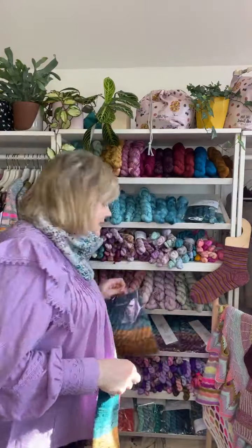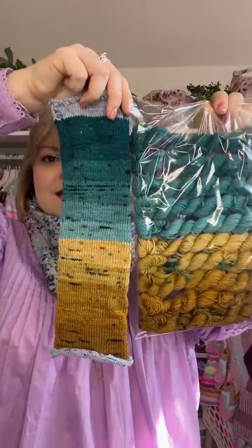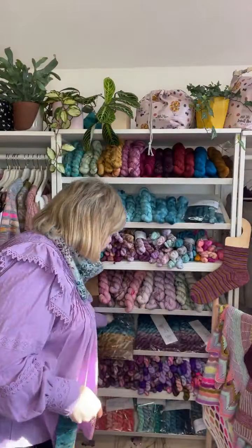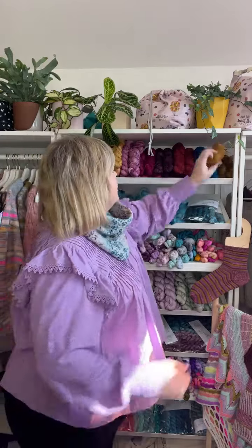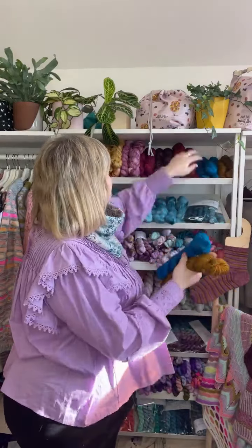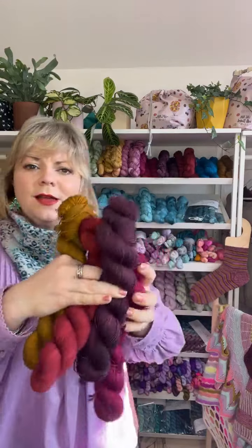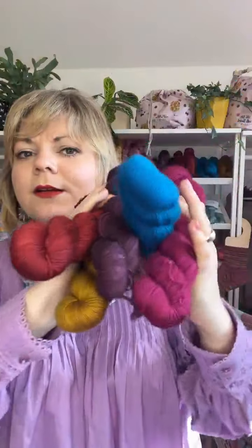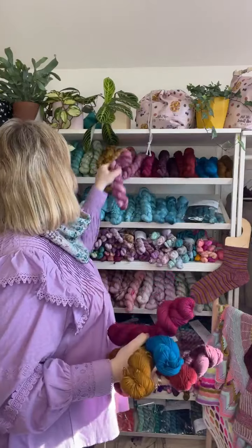No van. So this is the Filey Beach Fade, you can see here, and this is how it knits up. That's available in 4-ply or DK. And then let me show you the Yorkshire Wolds collection. I've done 5 tonals, lovely rich colours inspired by the Yorkshire Wolds. And then I've done 5 speckles.